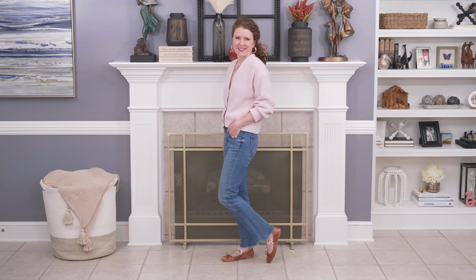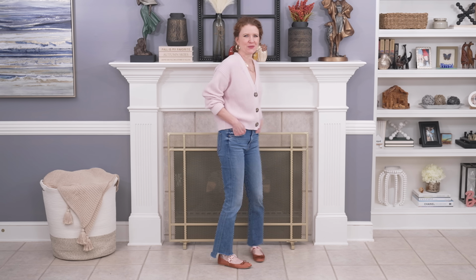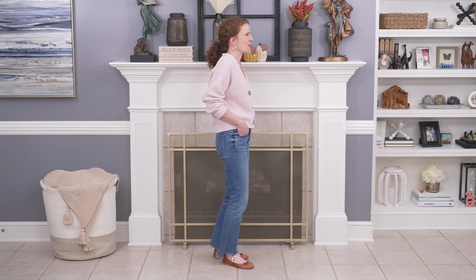So I did want to create 2 more looks with the ballet flats, although I don't have a whole lot of things in my closet that I can wear with them, and I absolutely love them. But I wanted to put my pink V-neck cardigan, that's a little bit of a shorter cardigan that creates really good proportions on my body, with them. And I purposely kept it untucked for you guys because I thought it looked good that way. I think the kick flare gives a little bit of length on these jeans.